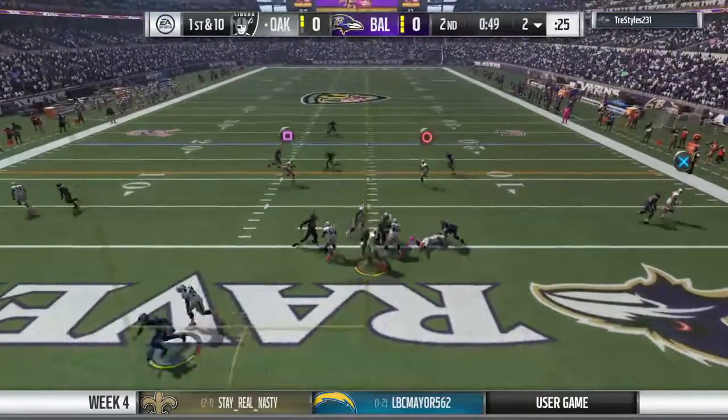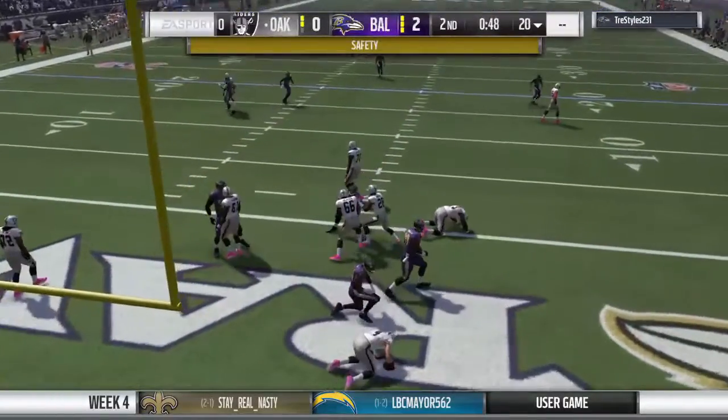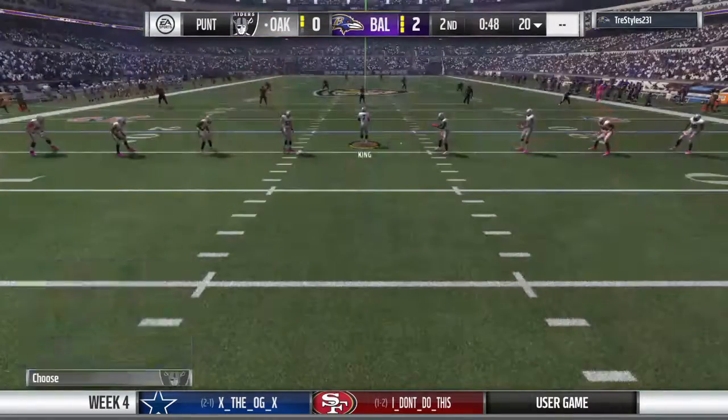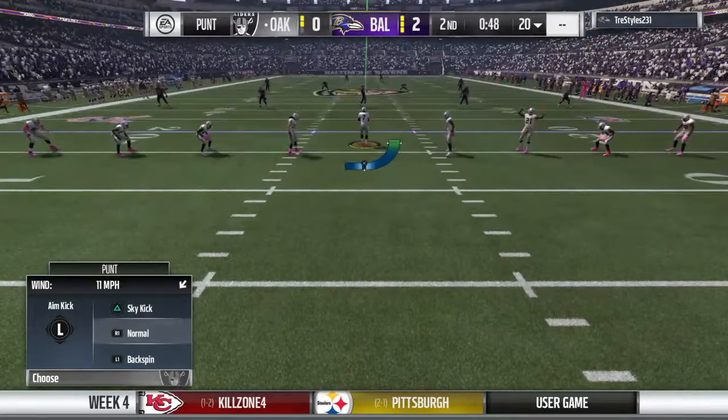After the INT, it's Carr. And he can't get away. Carr is going to go down, and that is a safety. Yeah, this is good. I'm not going to even sugarcoat this one. I did not care at all for that play call.